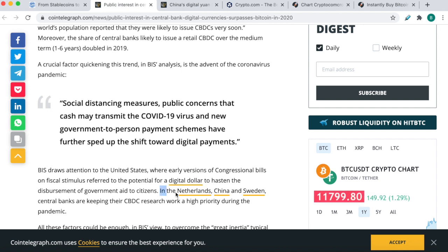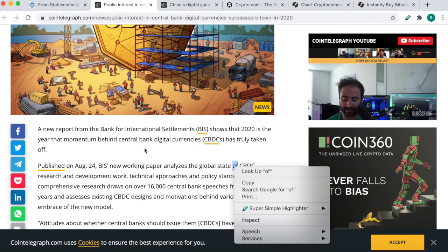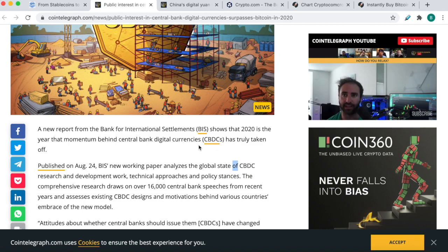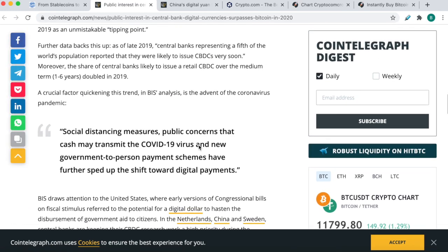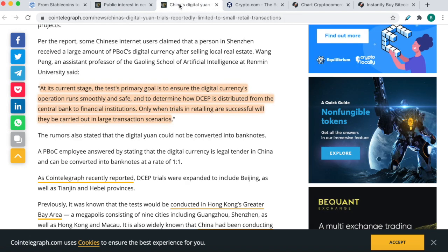In the Netherlands, China, and Sweden, central banks are keeping their CBDC research work high priority during the pandemic. So it's explained up here what the CBDC is, central bank digital currencies. So in these particular countries here, Netherlands, China, and Sweden, they're keeping the central bank digital currency research high. Speaking of China, the trial of China's digital yuan is at play at the moment.